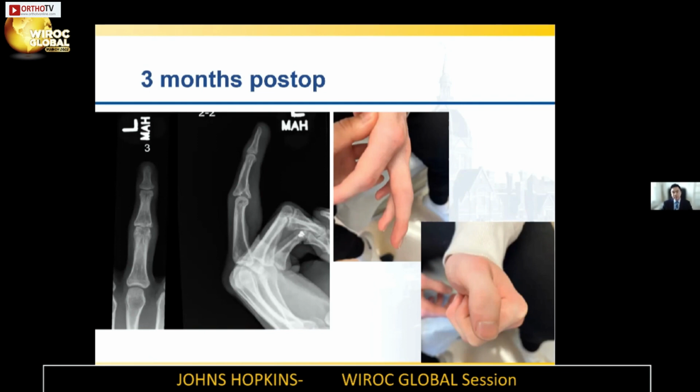And now at 3 months post-op, this patient has 100 pounds of grip strength and has returned to benching and bench pressing 235 pounds and has returned to football. So overall, very good clinical outcome for this tough injury that is often fraught with a long rehab protocol, as well as sometimes insurmountable stiffness.